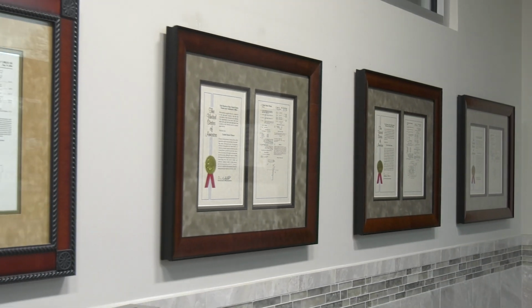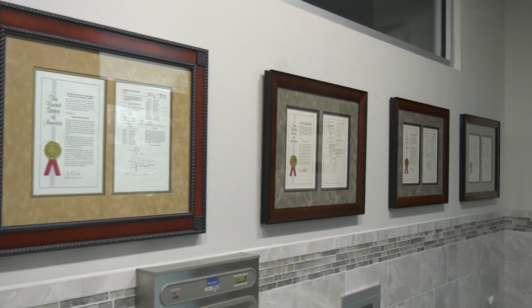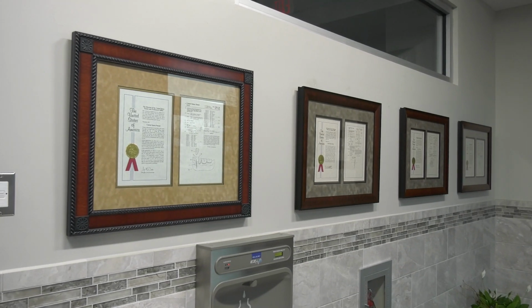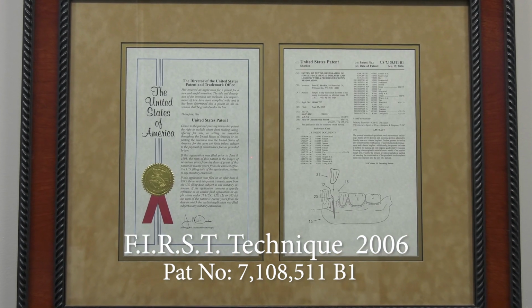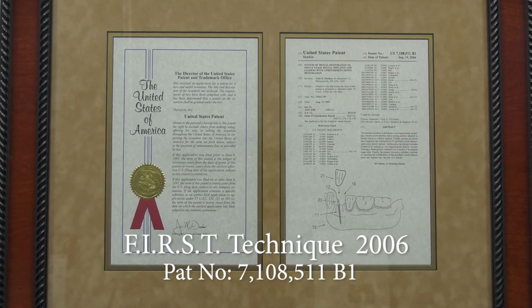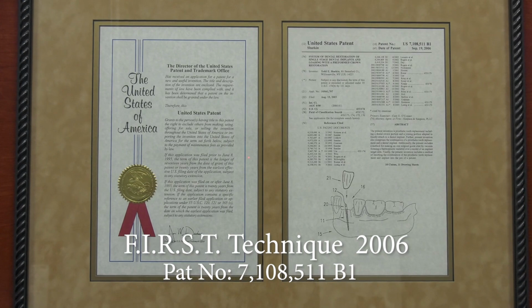But what I wanted to talk a little bit about is the innovative processes that we've come up with here at Shatkin F.I.R.S.T. Over the years, of course, I have my patent on the first technique, the immediate tooth replacement, which we still talk about at our courses and teach, where you can put an implant and a crown in one visit, whether it's a temporary or permanent crown. You can put multiple implants and multiple crowns in one visit if you want to.